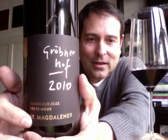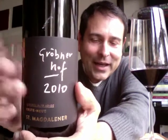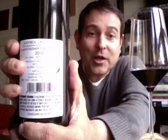It says Sankt Magdalena. And so when you see that, you will know that this is a Schiava, or this is known as Vernatsch as well. Now, in Germany, it's known as Trollinger. Now, I find it to be very curious why that's the case. And there's no really known reason for that. This grape probably originates from this region.